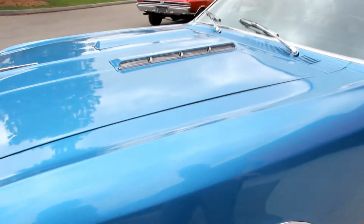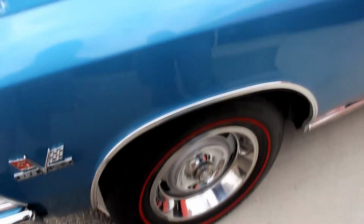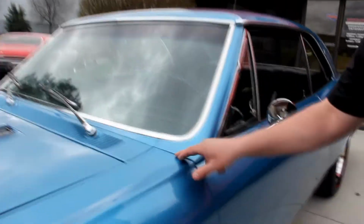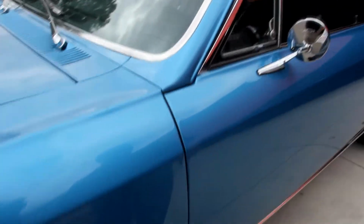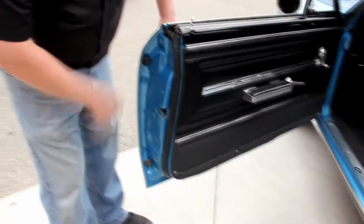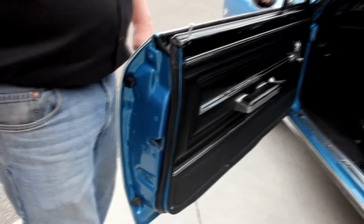It's got these red line radial tires. Those babies are like $2 1/4 each. Big money in those tires. Take a look at how the body gaps all look nice and straight. All the chrome and the stainless up here looks good. The doors operate real nice. Check out that door jamb, real nice shape.